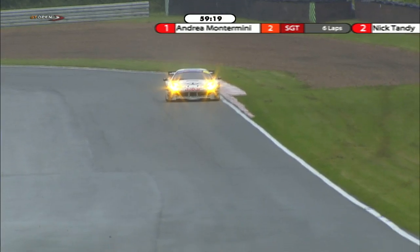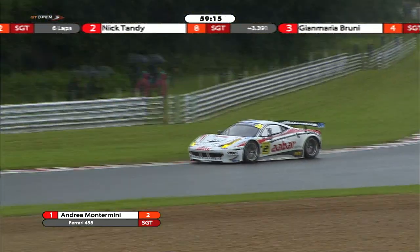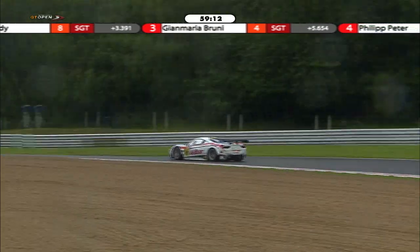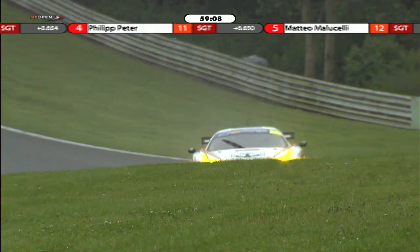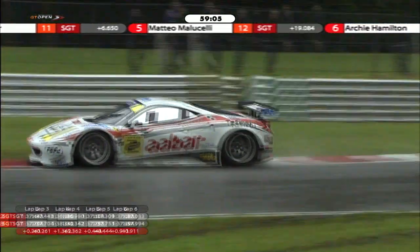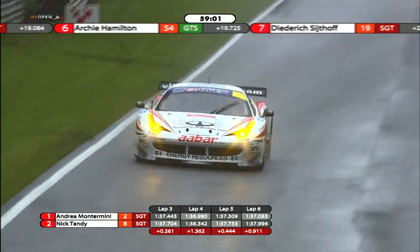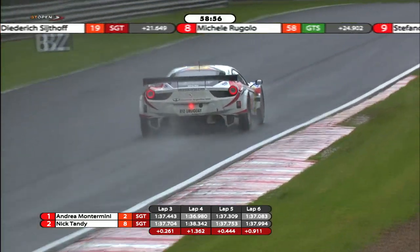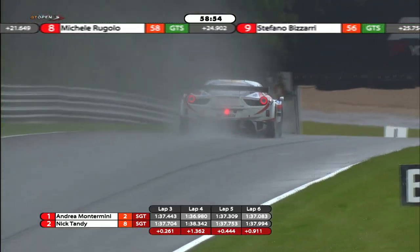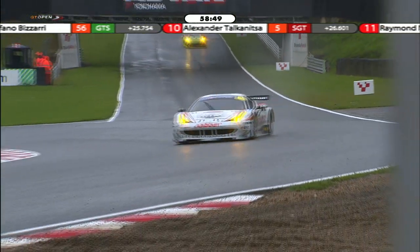Andrea Montermini leading the race. And as you were saying, Keith, he's pulling now some way clear of Nick Tandy. 3.3 seconds, the gap between the pair of them. And I just wonder whether that is a little bit of tyre preservation now coming in from the Porsche, because although it's got the superior traction, it generally gets through the tyres a little bit more quickly than the Ferraris, and they could just be taking the view that as the rain has stopped falling here and the track may just begin to dry out, they need those tyres to last the full race duration, and so they are settling in to a steady pace rather than disputing the matter with Montermini.